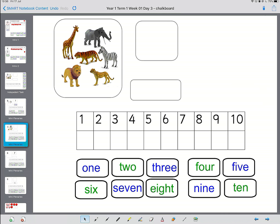So we've got 1, 2, 3, 4, 5, 6. So we look along here, 1, 2, 3, 4, 5, 6. The 6 looks like that, so we write that in there. And then we are looking for the word that begins with six, that spells 6. And here it is. So you would have written the word there.